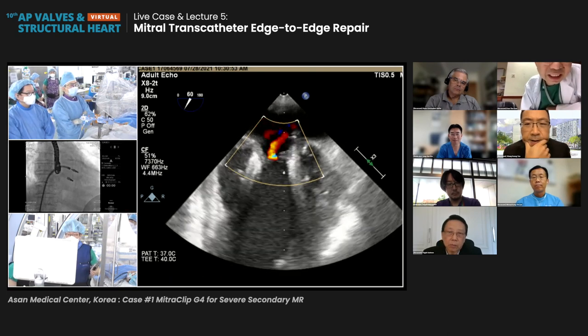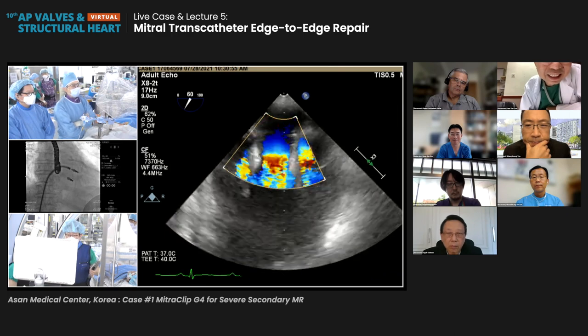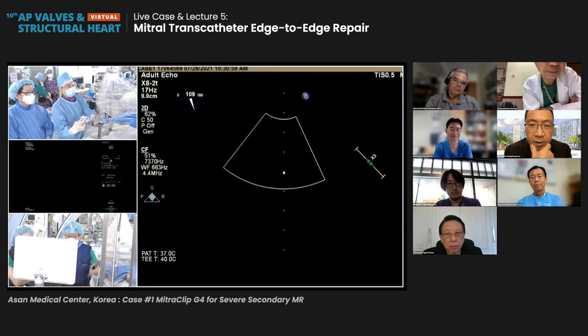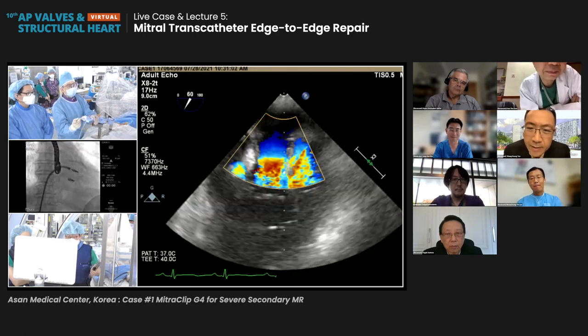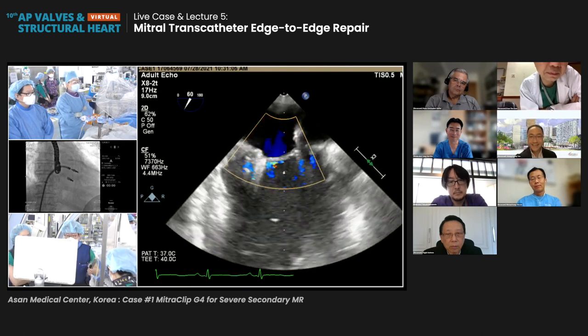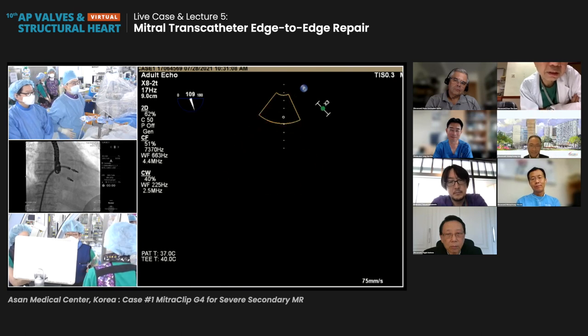Very nice result. The real-time decrease of the regurgitation in Doppler was great. Congratulations. I think it's less than two. The clip is fully closed. Fully closed. How about the pressure gradient of the mitral valve?